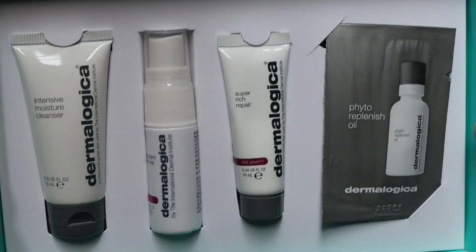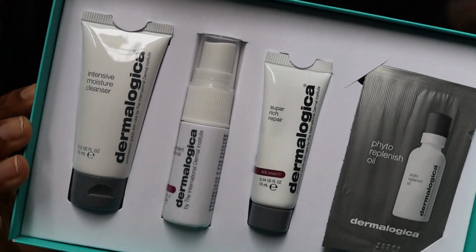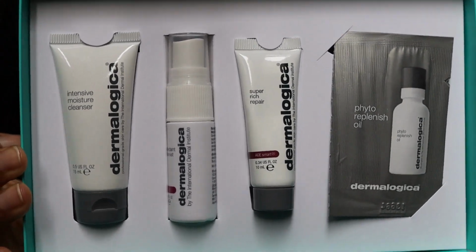Maybe I picked the wrong thing, because I'm not going through menopause. Do you know what? Fuck it. I'm going to use this stuff anyway because whatever. My skin is dry regardless. Who cares? In this, we have an intensive moisture cleanser, an antioxidant hydra mist, a phyto replenish oil, and a super rich repair.